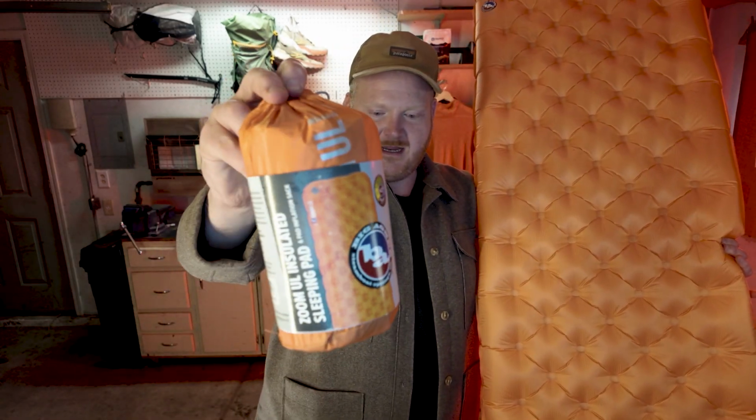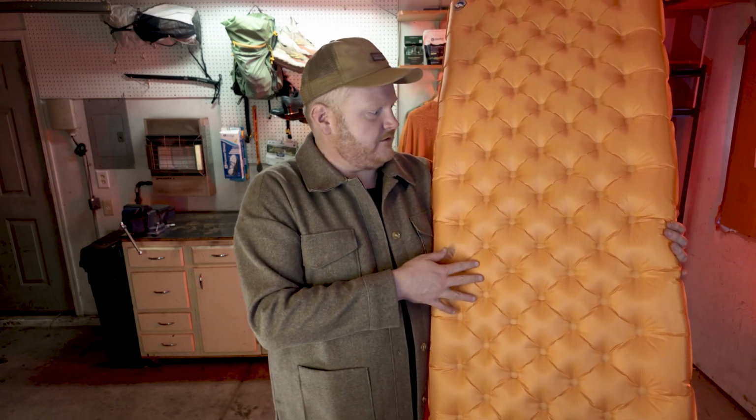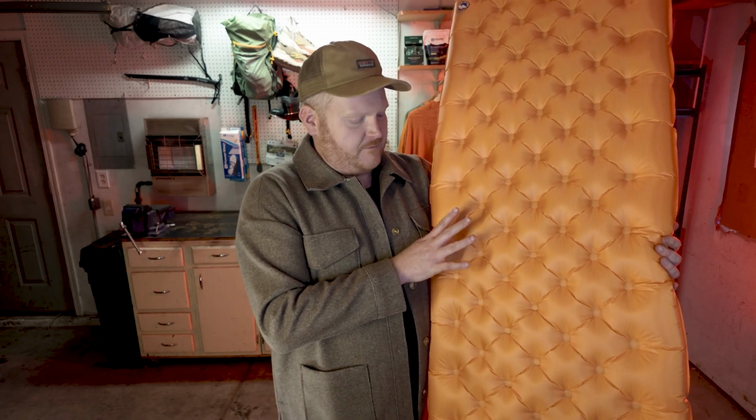This is how this arrives. This is the packaging, and they usually come with repair patches. But if for some reason it didn't, or you lost them, or you already used them, you can also get them online anywhere. Tenacious Tape, and then they make little patches that are specifically for these, and it's really easy to do, and it works well and extends the life a long time.